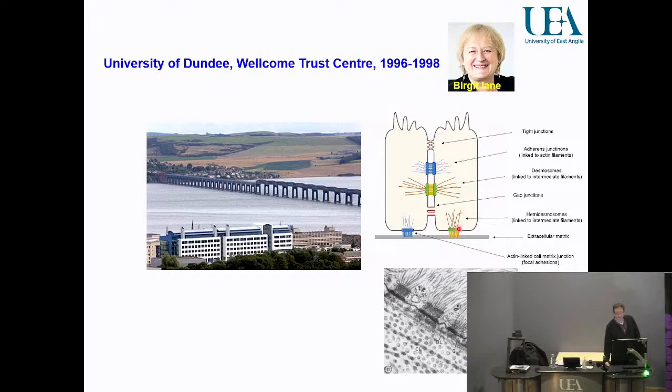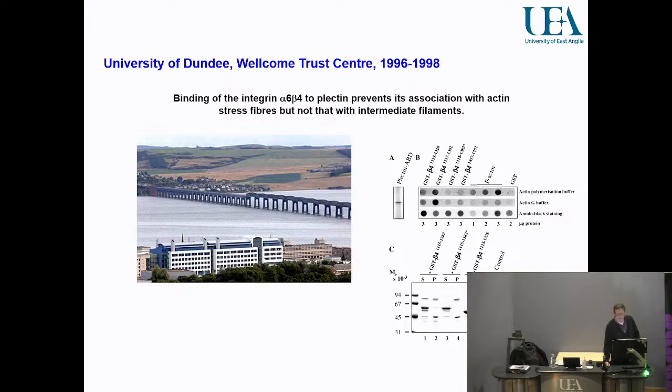So initially, I began work on a protein that was found in these hemidesmosomal junctions, called plectin. I was able to show, and I'm not going to explain this too much, using actin binding assays and co-sedimentation assays that the integrin alpha-6-beta-4, which is found in hemidesmosomes, when it's bound to plectin, prevents the association of plectin with actin filaments. This was interesting. This protein plectin was found at this point to be able to interact with both intermediate filaments and the actin cytoskeleton. But when it's bound to alpha-6-beta-4, it couldn't bind to actin, but only associated with intermediate filaments, which made sense if it's found in these hemidesmosomal junctions.